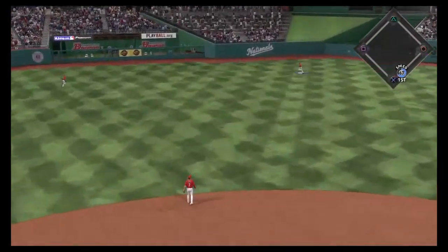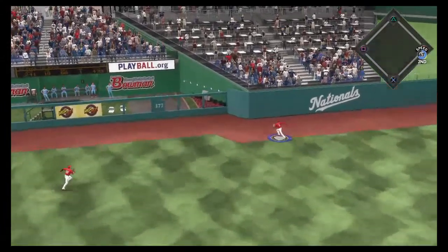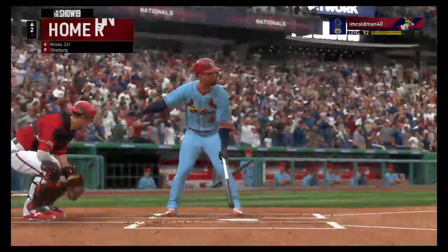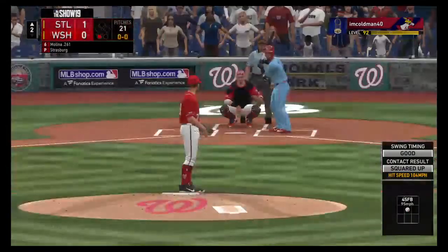There's a drive high in the air and deep to left center field. And goodbye. This one ain't coming back. So the bases are empty with one man gone.